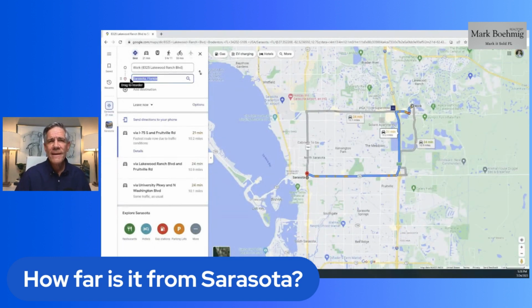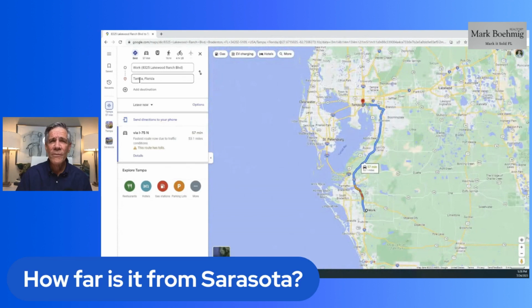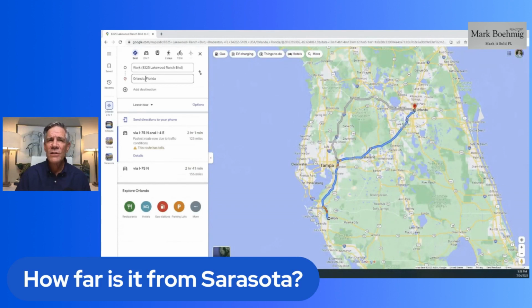Sarasota. And then if you wanted to travel up to Tampa, whether you're going to the airport or going up there for some extended shopping, maybe at the International Mall, it would take about an hour to get up to Tampa, depending on traffic. And then a lot of people come from here going to Orlando because they want to go over to Disney. They might be taking the kids over to Disney. So it usually takes about 2 hours to get over to Orlando, again, depending on the traffic.